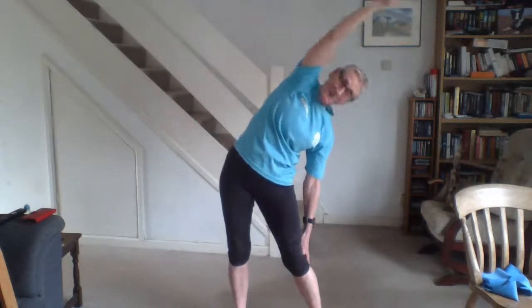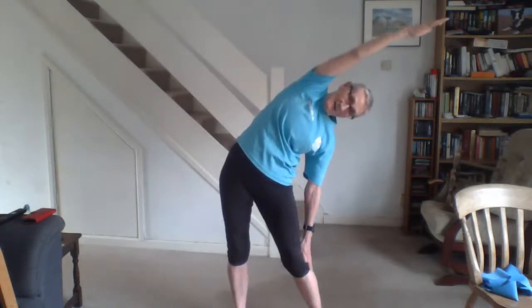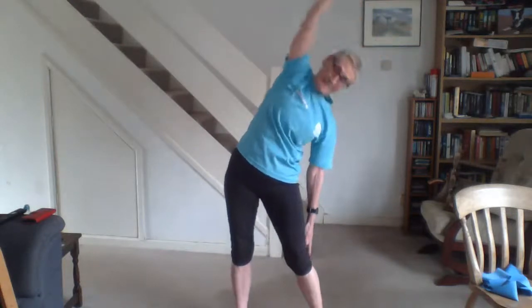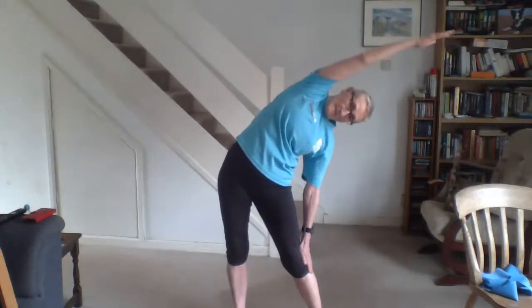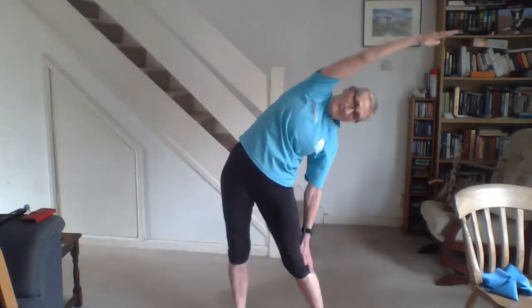And up, and then back down, nice and slow and controlled. However far down you want to go, that's right for you. Don't force it. I don't know if that's 3 or 4. We'll call it 3, because no harm in doing an extra one. 4, 5, 6, 7, 8, 9, 10. Woof. Other side. Oh, hang on, just let me get my hip ready.